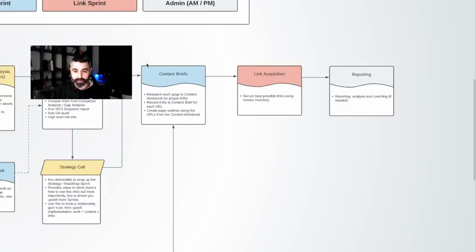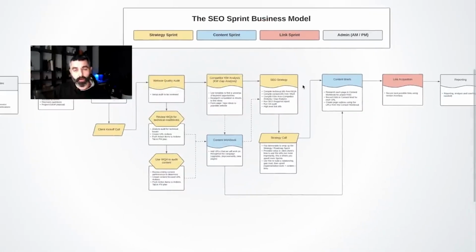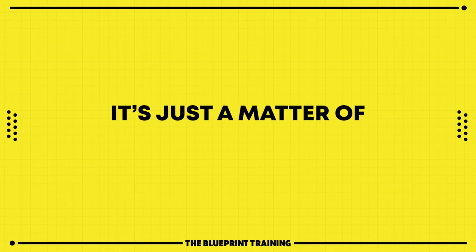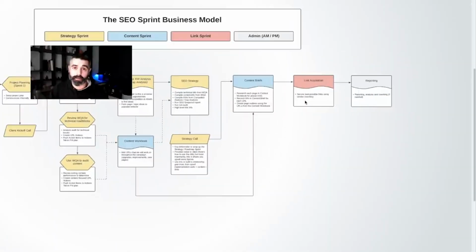So it becomes an upsell tool to upsell people that we've already upsold. So you can see how this system becomes very symbiotic with each other, and it just becomes a natural upsell cycle where once we do the strategy sprint once, we don't have to do it again. Now our whole focus is stripped down and simplified. It's just a matter of building more content and building more links, and that's exactly the situation that you want to be in as an agency. Just getting paid to do the execution, the easy part of it, where you're directly impacting your traffic.